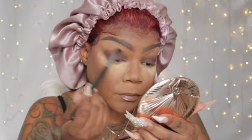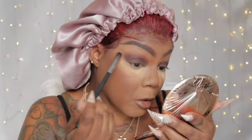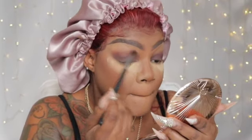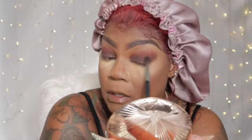Okay, so now I'm going in with Main, which is that other brown brick color. And actually, I'm going to use my Morphe M505 brush for that. And I'm just going to start the color right where the last color stopped, just to blend and soften it out. I'm just going in circular motions just to blend that all out. Should have mentioned that, shouldn't I?